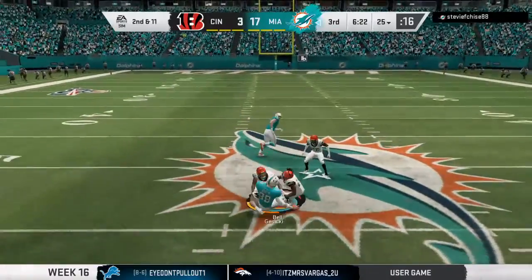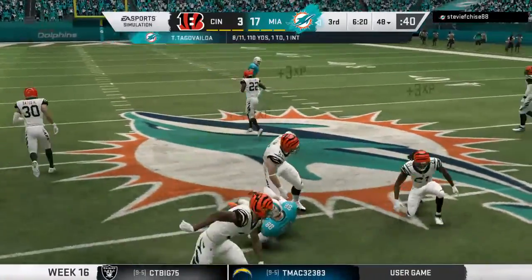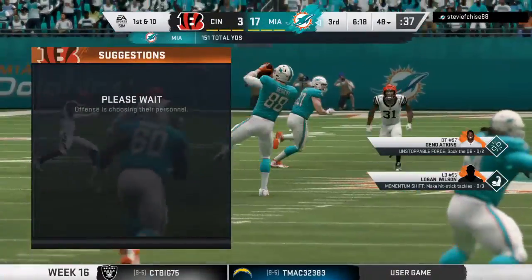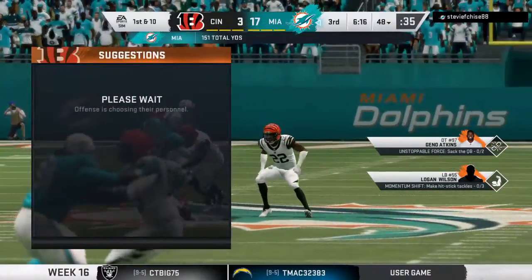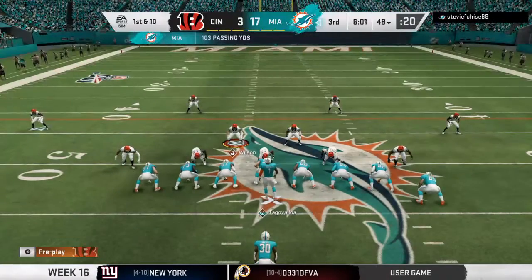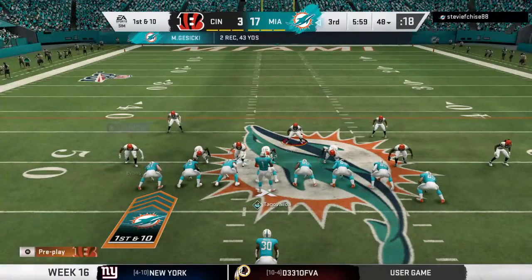Now an open man, that's the tight end, Gesicki. It's complete. And they work this well upfield across the 45. Last play they got stuffed at the line. Different story here, over 20 yards. First and 10 at the 48-yard line.